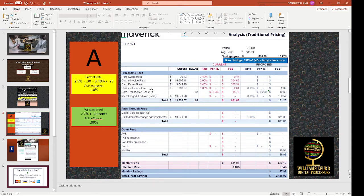As far as if they're using their bank routing number and account number, or an ACH transaction or an e-check, you're currently paying 1% on those transactions flat. We have found some cost savings to where we can offer you those ACH transactions at 0.8%, so a 20% savings there.